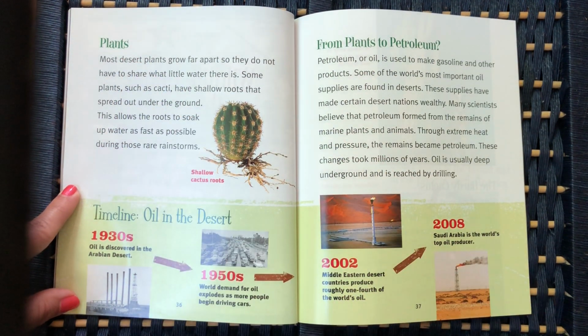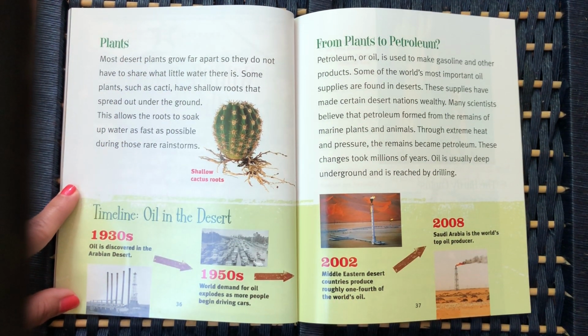Plants. Most desert plants grow far apart, so they do not have to share what little water there is. Some plants, such as cacti, have shallow roots that spread out under the ground. This allows the roots to soak up water as fast as possible during those rare rainstorms.